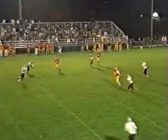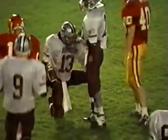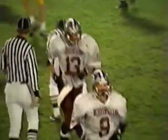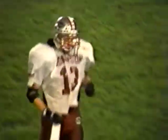Still pressured and nailed. Intercepted. What a play. Interception by Corey Pritchard. Ankenbrand was nailed as soon as he let go. Was it Lindsey or Wheeler that got him? Both of them got him. He just got it away.